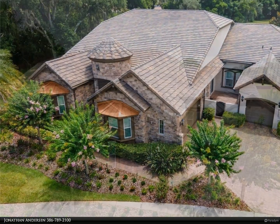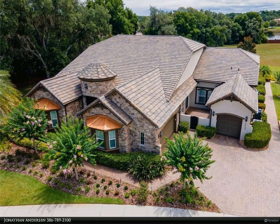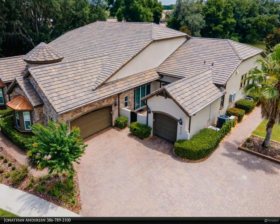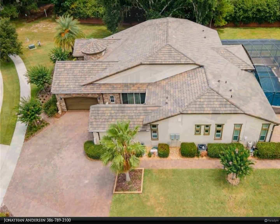Nestled in the heart of the Markham Woods corridor, in the private gated community of Lake Markham Landings, this Champlain model custom-built home with its modern open floor plan is designed to entertain family and friends. The property is ideally positioned on over a half an acre with sprawling green space views.